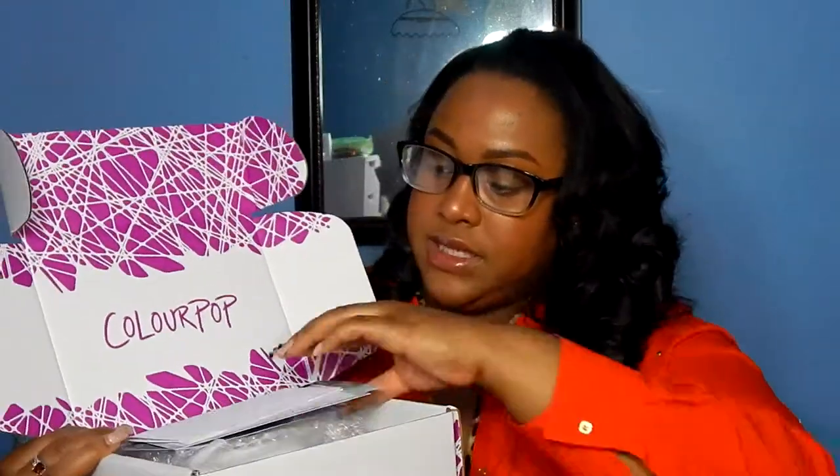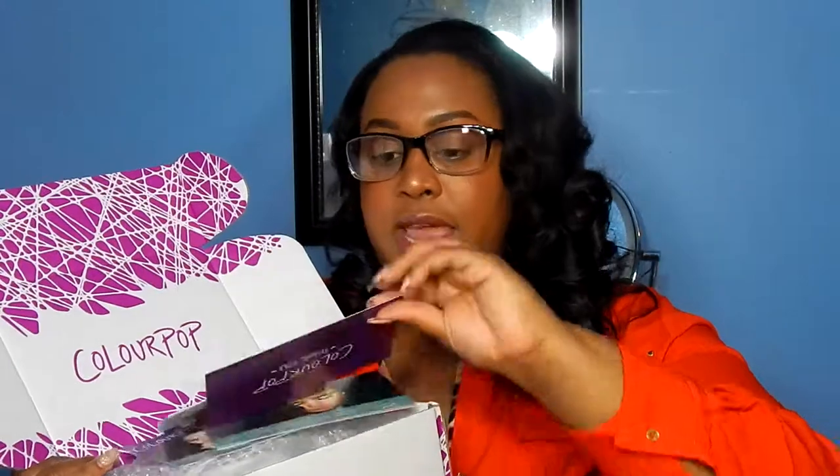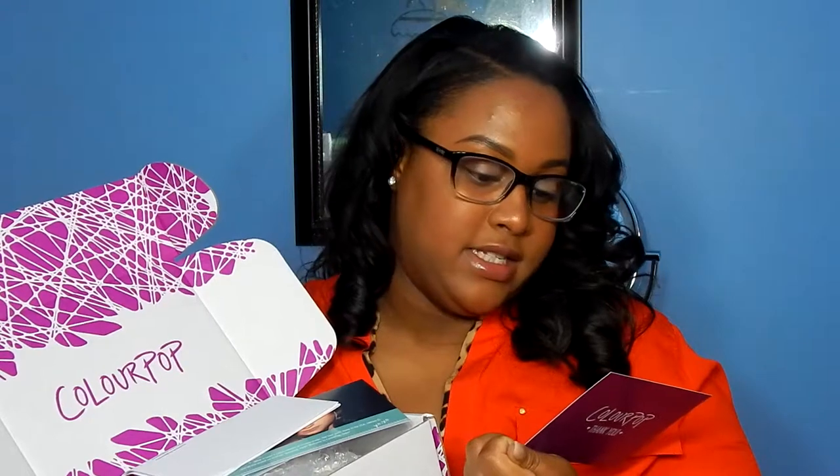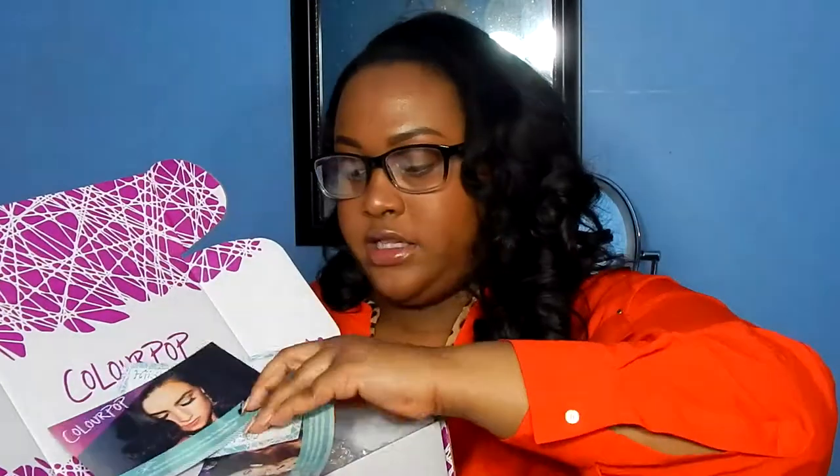But yes, this is what it looks like. They write you handwritten notes, which are so really cute. Somebody actually took the time out to write this, and this was from Christmas. Tidings of comfort and joy and cookies and also makeup. XOXO ColourPop. That was really cute. And then they just have some cards in here, just some cards about the look. And so I got, let me put this down.